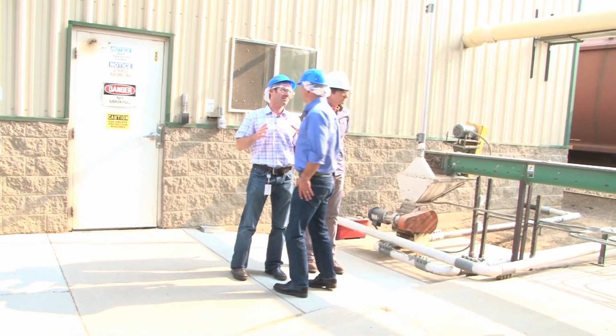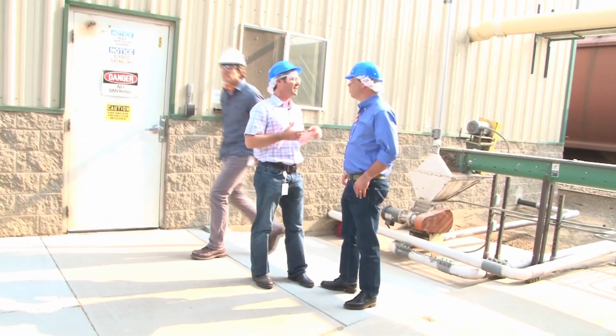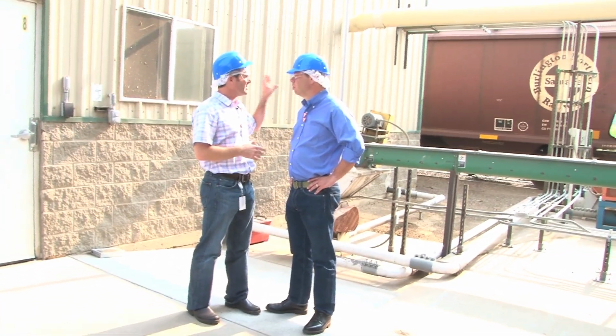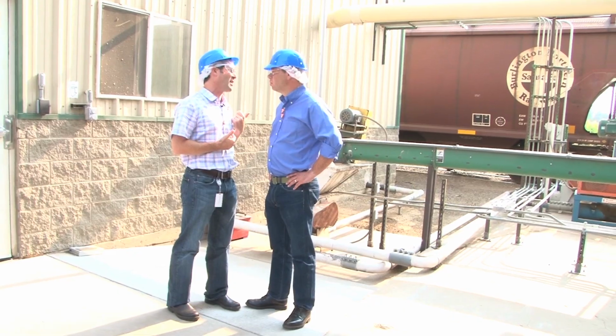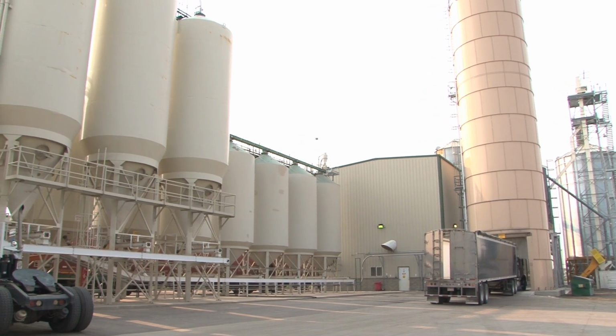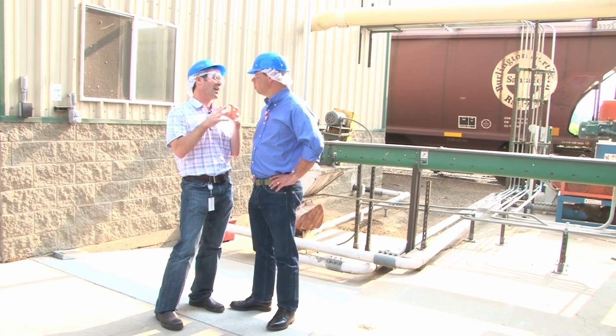Most of the grain coming in is local, right? So it's coming from all over. But we do selectively have to import some grain, and one of the things I think we do very well is localize the supply chain.